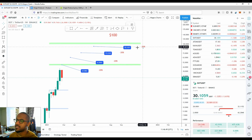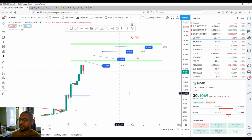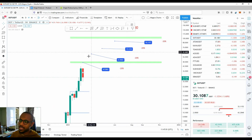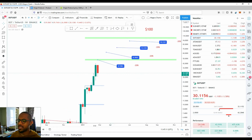As you can see, this adds up to 80%. Of all my cryptocurrencies, I will be keeping 20%. That will be my suicide bag. If I see, for example, Polkadot breaching $100 and getting to 200 and I've sold all my Polkadot, I would be very, very upset. So I do not want to see that.